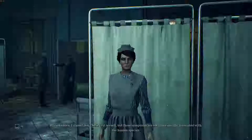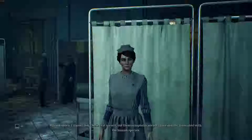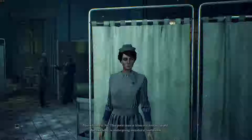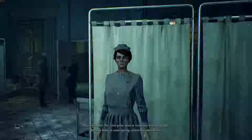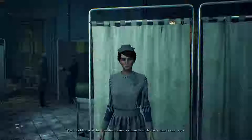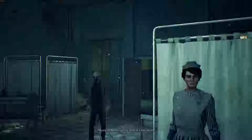I almost don't believe it myself, but these symptoms are not those usually associated with the human species. What do you mean? Don't tell me you believe in extraterrestrials. No. This poor man is from our world, all right. But his body is undergoing unnatural mutations. And this transformation is killing him. His body simply can't cope. Where could he have gotten such an infection? I pray that it's not here.